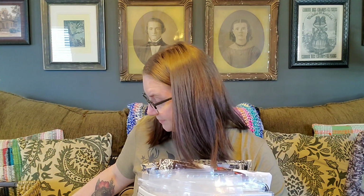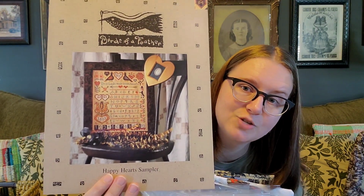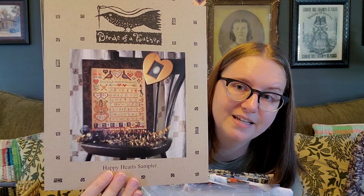Let's look at this one first. This is being added in. It was a birthday gift from Megan. She found a copy of this for me, and I have wanted this for a while. She bought me the Happy Heart sampler for my birthday. I'm so excited. It calls for all Weeks Dye Works threads. I need to get them. It's so cool. It's so tiny. I'm gonna go blind stitching it, but yeah.